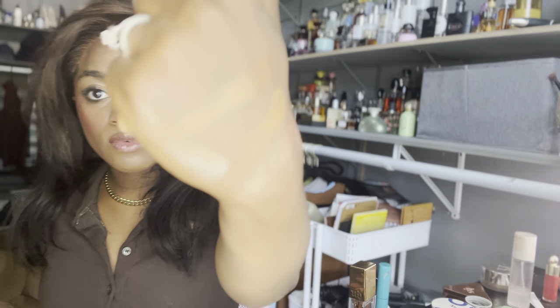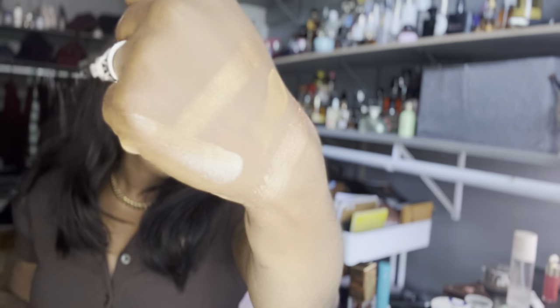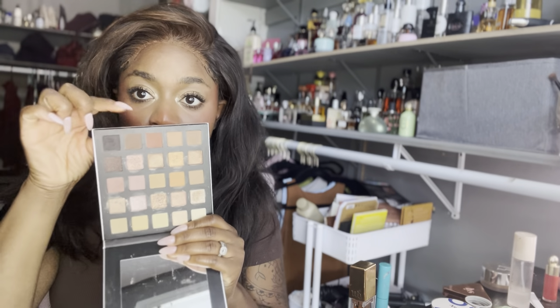Do you see that? So this gold one is what I have on my eye today. Literally, that's all that's on my upper eye. Then in my inner crease is this brighter champagne-y gold type of color. And then on my under eye, which I've been doing a lot, guys, I love this under eye look now when I don't have too much going on my upper eye, is this dark brown.